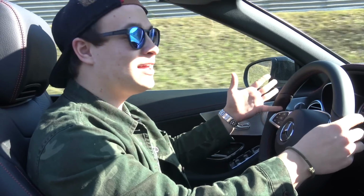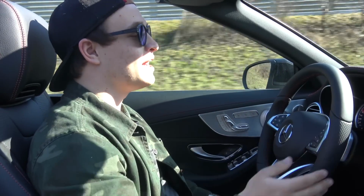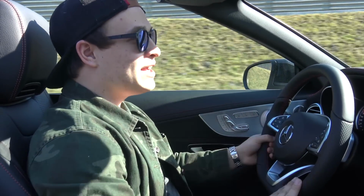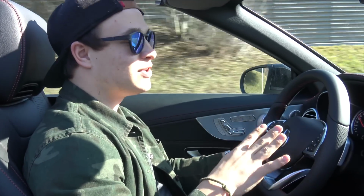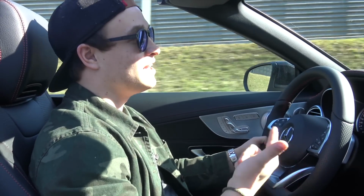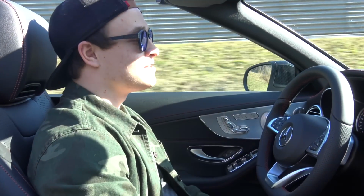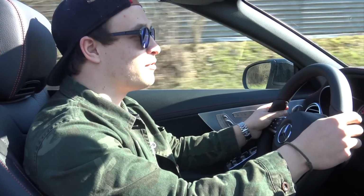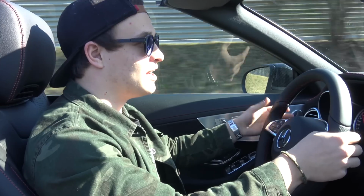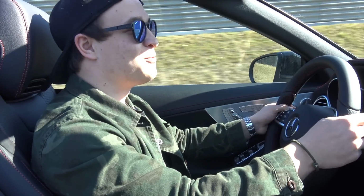The only thing which I'm missing right now is the race mode of AMG. They don't have the race mode in this car. It doesn't have a launch control either, so that's something which I'm a bit missing, but you have sport displays and everything, which makes it a bit more fun. And yeah, in general, what a great car.